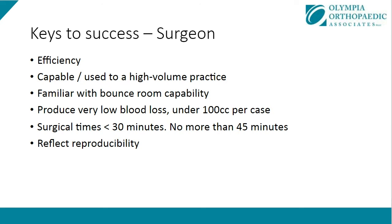Not everybody's maybe comfortable with rooms waiting on them, but if you are, I think a bounce room has made our surgery center an incredibly efficient place. It also mandates that you have reproducibility in what you do. Surgical times of under 30 minutes are preferred, certainly no more than 45 minutes.